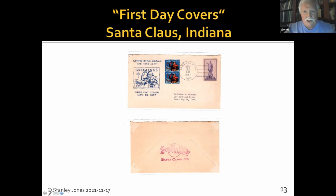But in any event, this is the oldest of the first day covers that I have. It's 1937, and it's canceled in Santa Claus, Indiana, which is a Christmas-related city. And that's what they like to do. You'll see cancellations. Collectors of seals really want these. They're seals that have been canceled and used in Christmas cities: Christmas, Florida; Bethlehem, Pennsylvania; Silver Bell, Arizona; Santa Claus, Indiana.